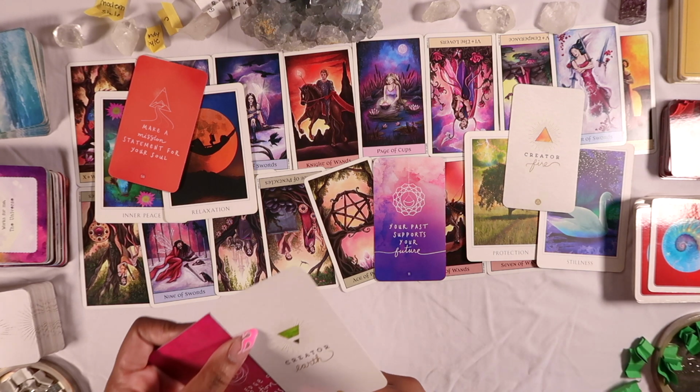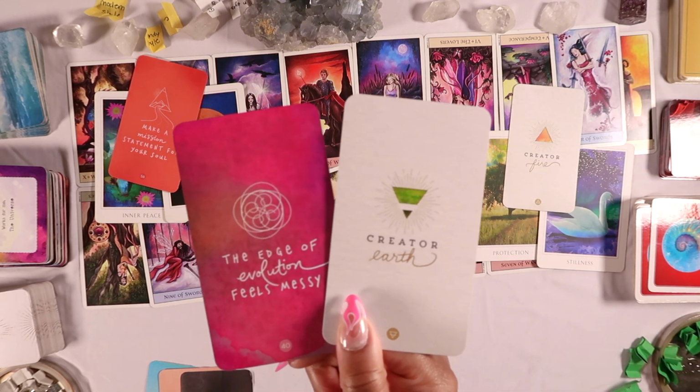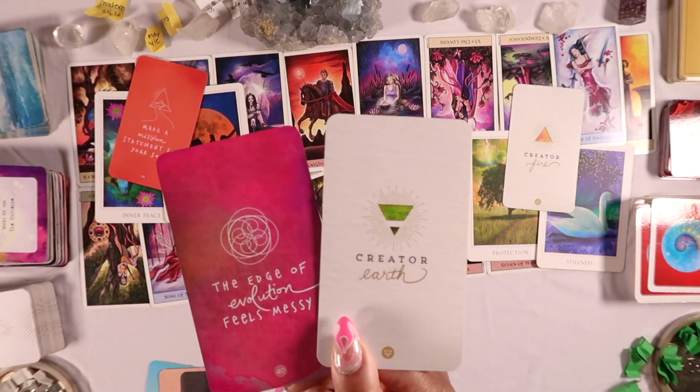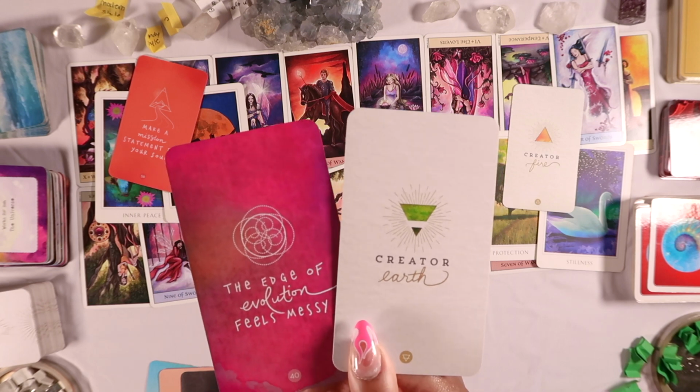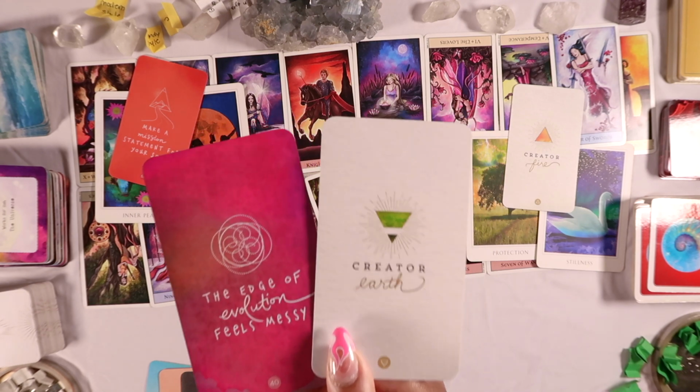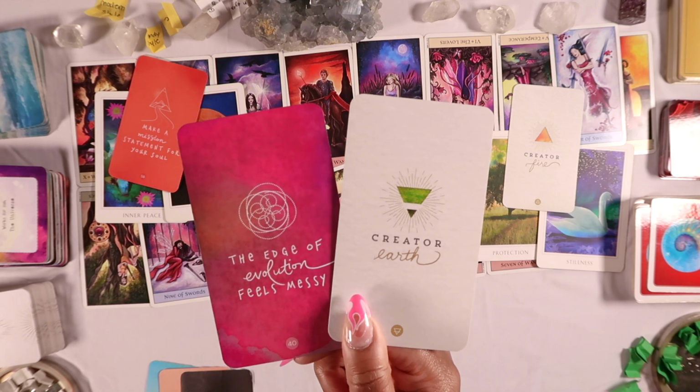Ooh, we got creator earth too, which is bringing in that stability energy. This could also be vice versa. You could be creator fire, phoenix energy, and both of you may embody that. Or you could be a creator earth sign, and have a lot of earth placements.